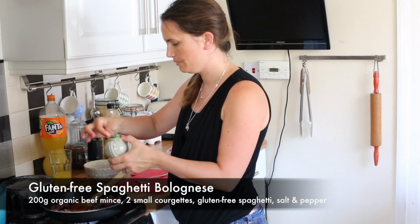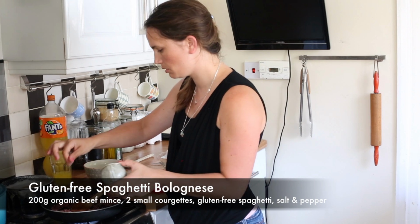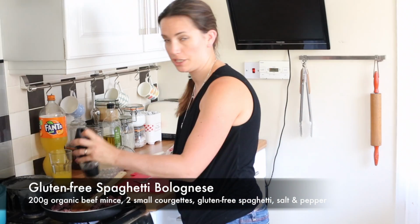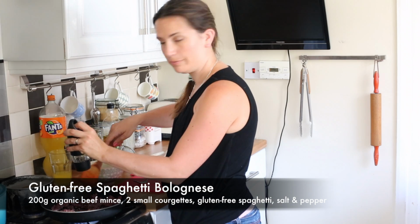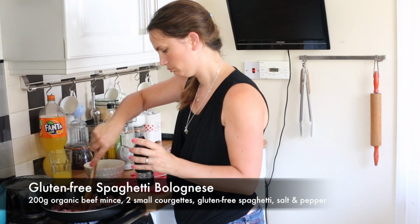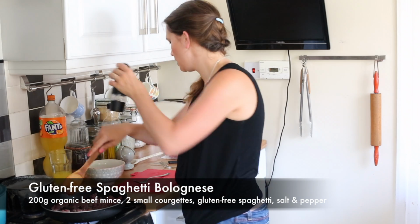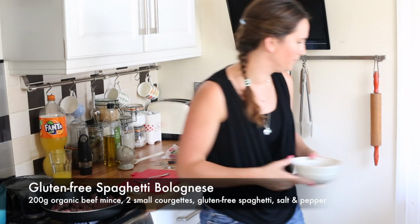Always use fleur de sel, best salt. Fleur de sel or molten salt, lovely salt. And freshly ground pepper. That will take about 5 minutes. And as this is happening, I'm going to turn my courgettes into courgette.